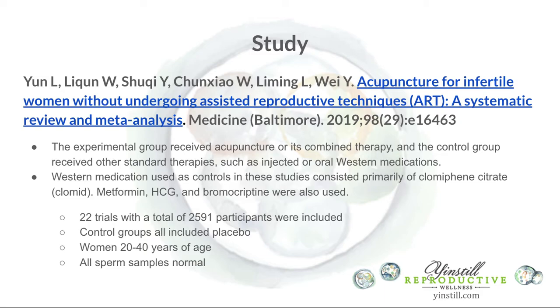Control groups all included placebo. So Western medication used as controls in these studies consisted primarily of clomiphene or Clomid, metformin, HCG, and bromocriptine for high prolactin levels. 22 trials with a total of 2,591 participants were included, so all the women were 20 to 40 years of age, and all sperm samples were normal, which is important. And all these studies were conducted in China as well. Primary outcomes included pregnancy rate, which was confirmed by pregnancy test and ultrasound. Secondary outcomes included ovulation rate, endometrial thickness, and endocrine indexes, so hormones.